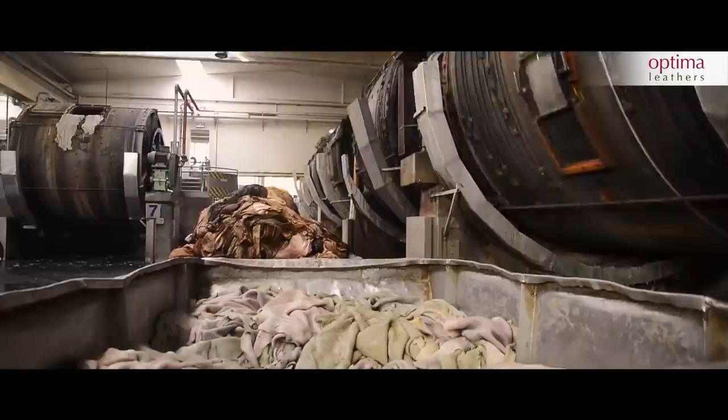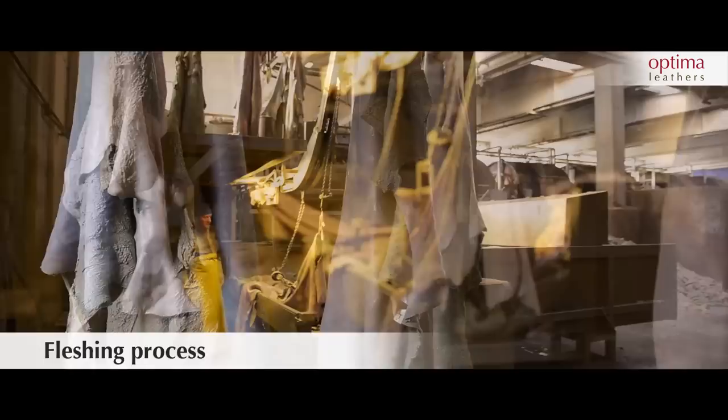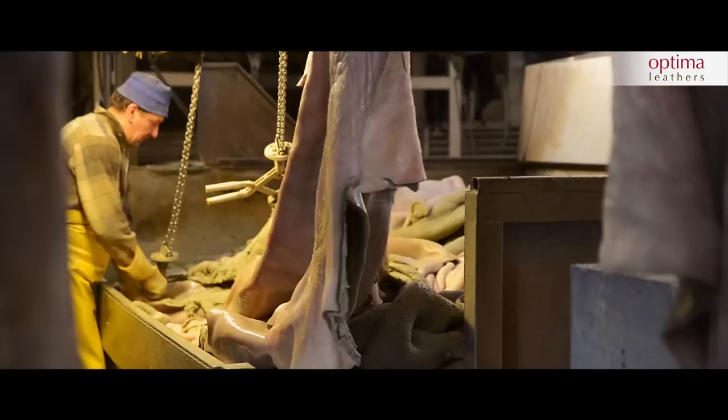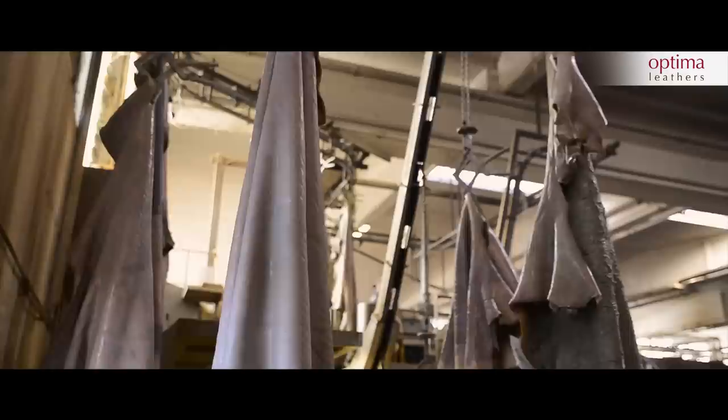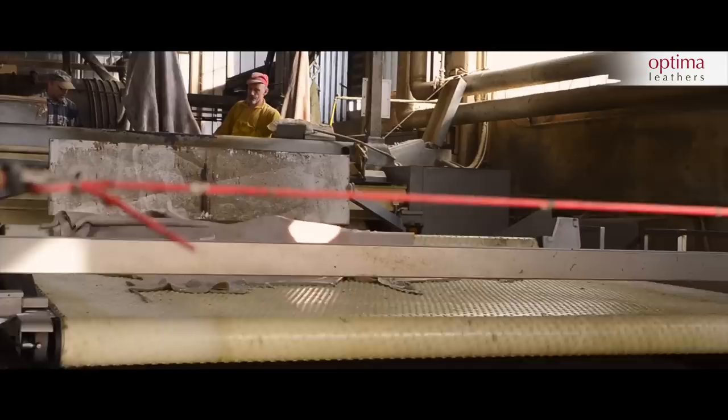The hides are first removed from the drums to be fleshed and trimmed. In this stage, the excess fat from the back of the skins is removed. The hides are then trimmed. Excess fat and trim is recycled into many products, including biofuels and gelatin for food consumption.